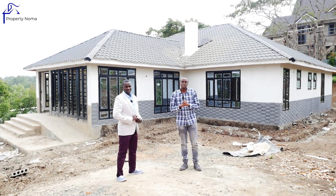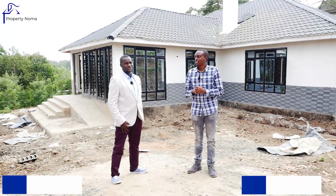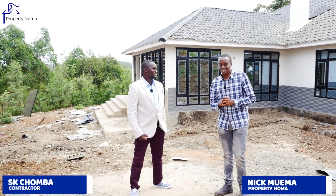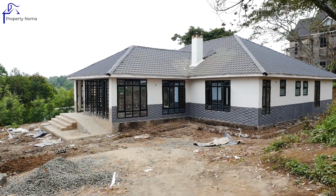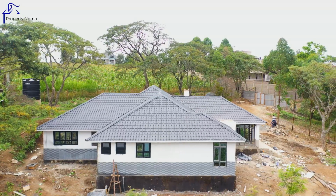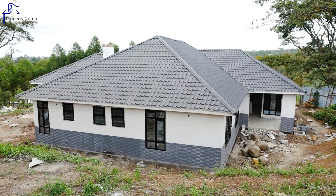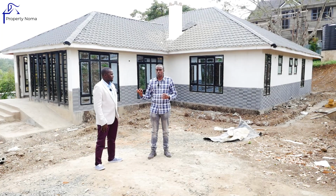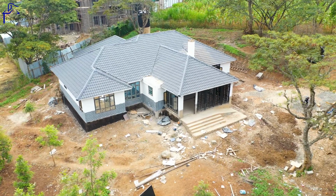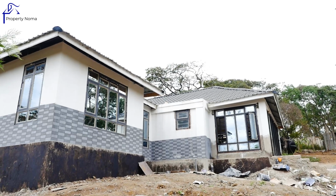We have been asking for this house, and now we are here in the company of SK Chomba, the contractor, the precast master. Together we're going to tour this house. The finishing is still ongoing. I just wanted to come before the client moves in with his family and do the tour with SK Chomba of APD. So, kindly take us through.